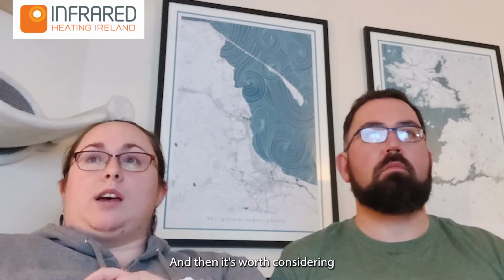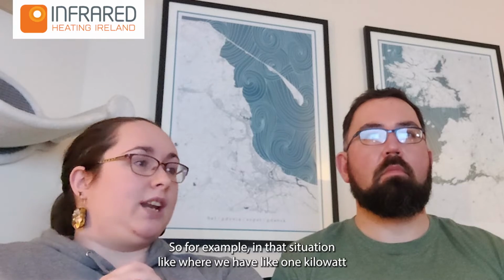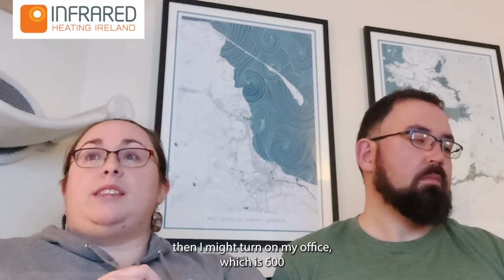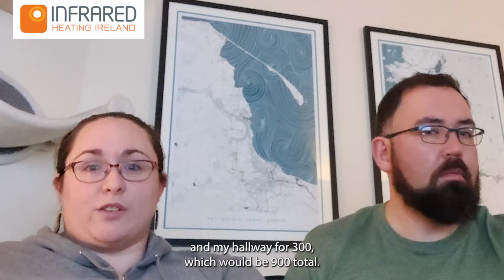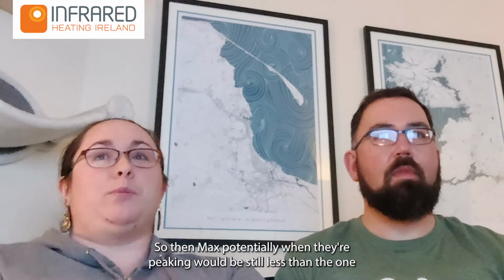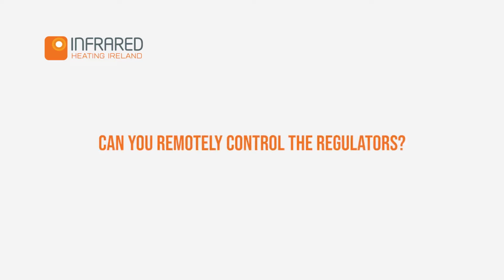And then it's worth considering the total max output of the radiators if you're boosting. So for example, where we'd have like 1 kilowatt excess and we want to make sure it doesn't go to the grid and be wasted, then I might turn on my office, which is 600, and my hallway, 300, which would be 900 total. So the max potential when they're peaking would still be less than the 1 kilowatt. Or I might boost the sitting room for 1050 for 30 minutes.